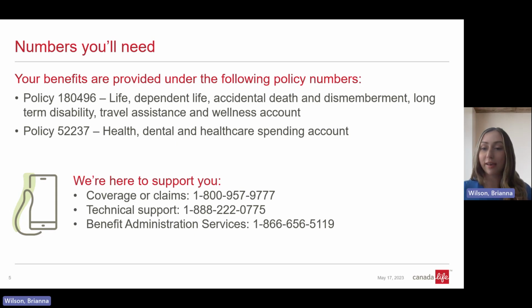I've also included a couple of key numbers here for you. So the first one is for our customer service center. So if you have any questions with regards to coverage, or if you've submitted some claims, you have some questions about, you can call the 1-800-957-9777 number. Pending, this will be available to you as of June 1st when the plan goes live. So keeping that in mind. If you're having issues registering online, you're having technical trouble, you can call 1-888-222-0775. And then lastly, benefits administration services. If you have any questions about your enrollment invitation or while you're enrolling, you can call this team as well.